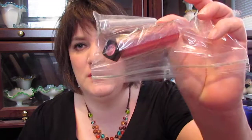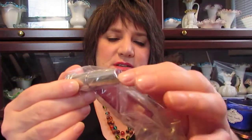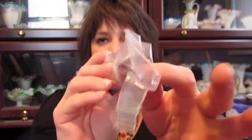This thing blew up. The thing fell off the bottom. The lipstick ended up falling out. The top of the lipstick ended up falling out. It was a disaster, but I would repurchase this again, but I have so many lipsticks to go through right now that I'm not going to repurchase it right now.